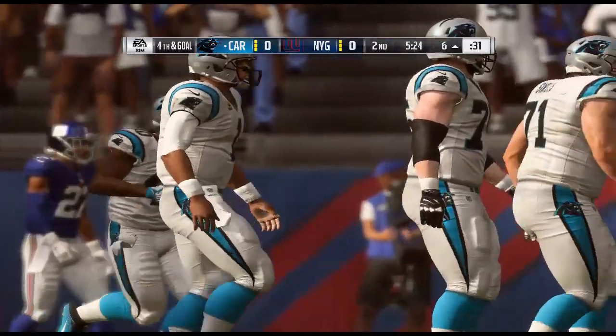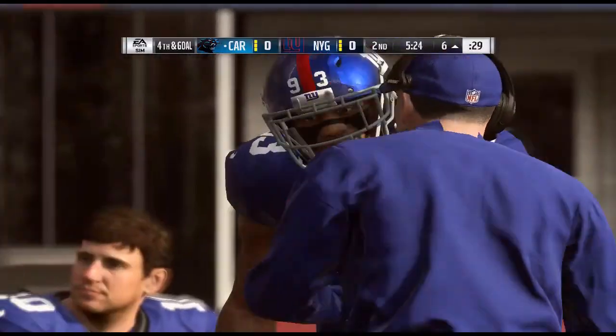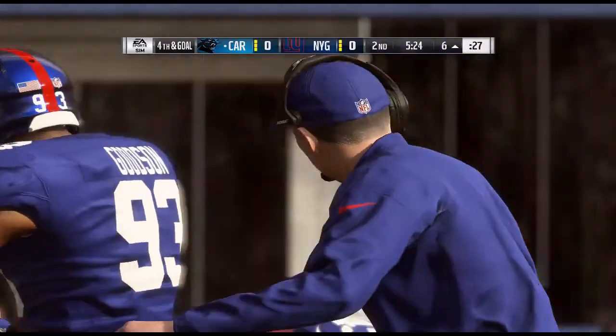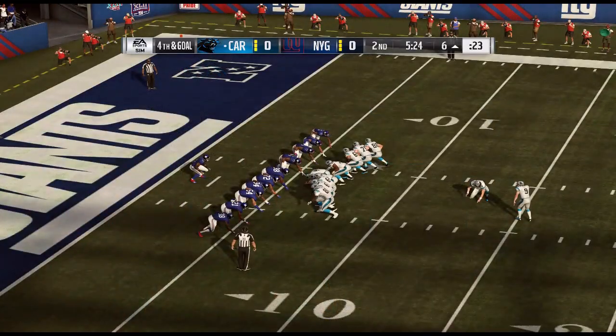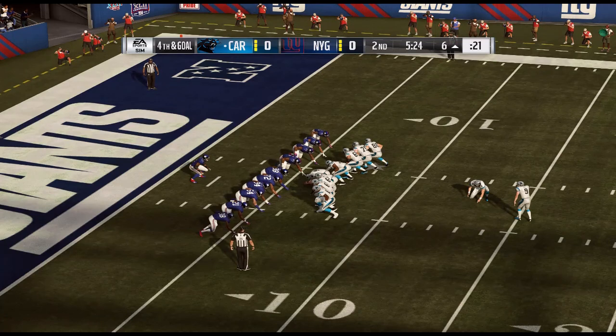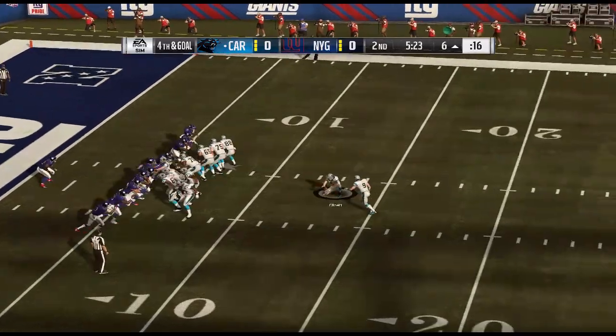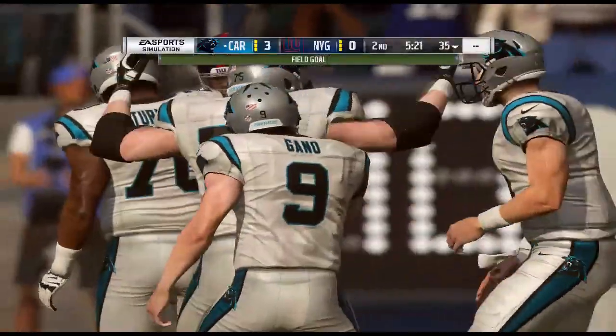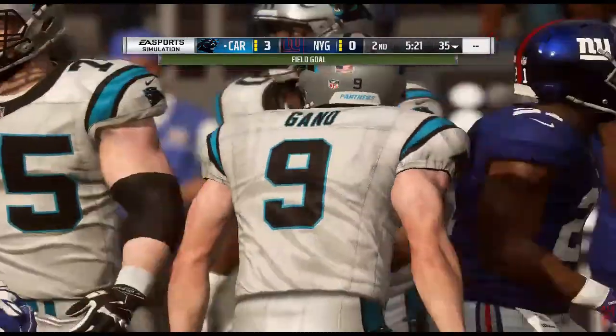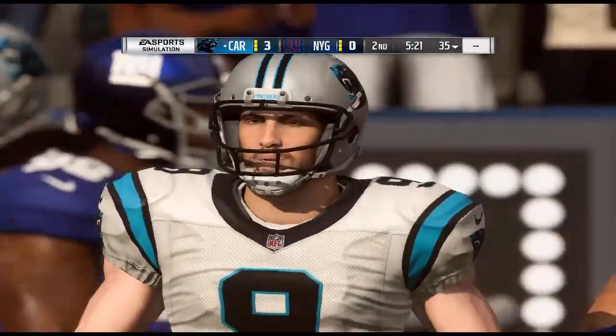What's the old adage? Be quick, but don't hurry. Well, that went right out the window there. He was hurried, harassed. That ball had to be gotten rid of. Otherwise, he was going to get sacked. And Gano's kick is right through. And the Panthers stake claim to a 3-0 lead.